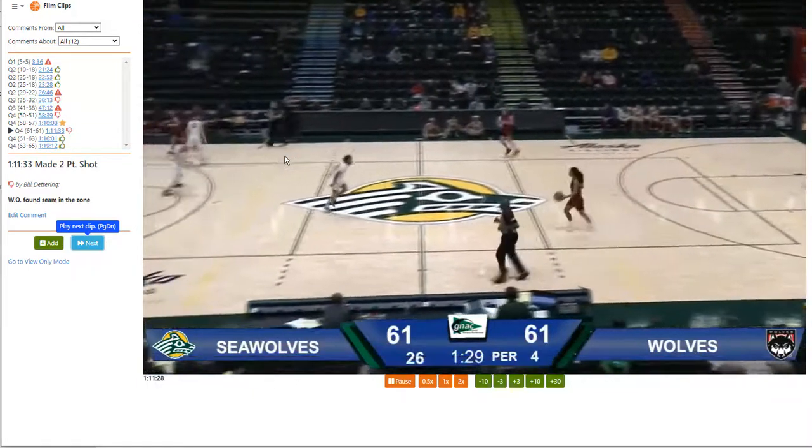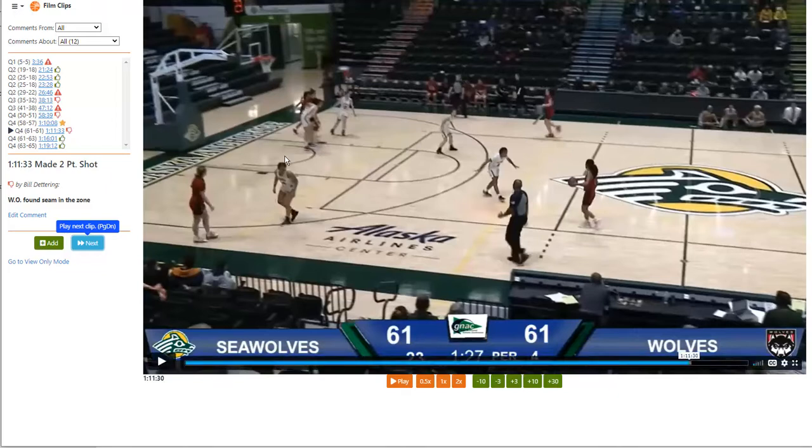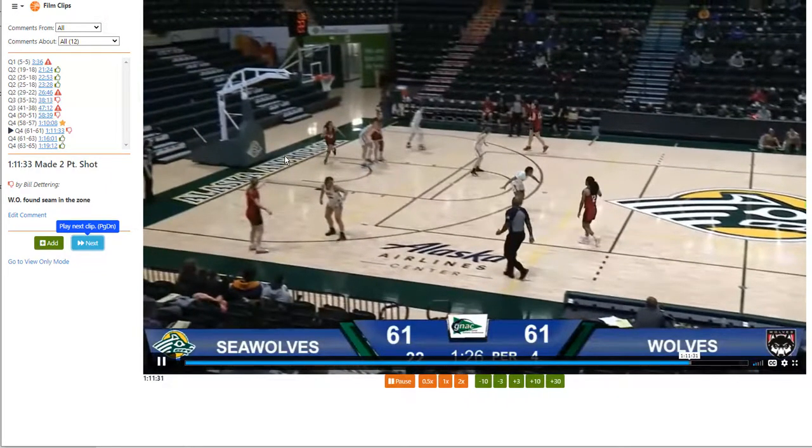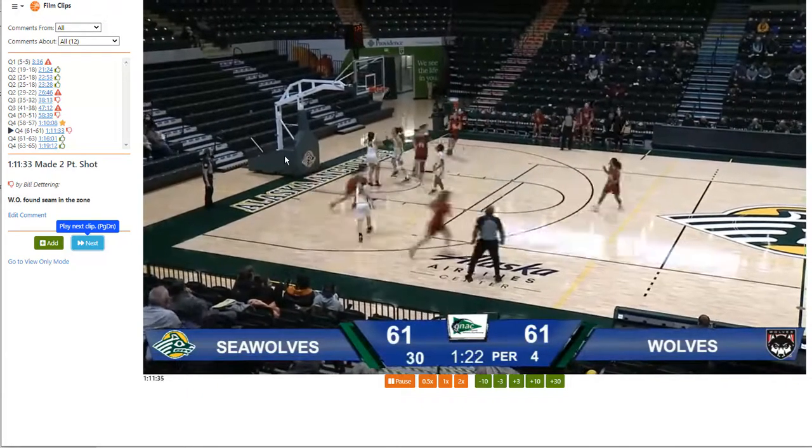And here's another example of finding a seam in the zone. You're going to see the player cut. Low post. Probably should have got that one. Wide open catch and shoot.